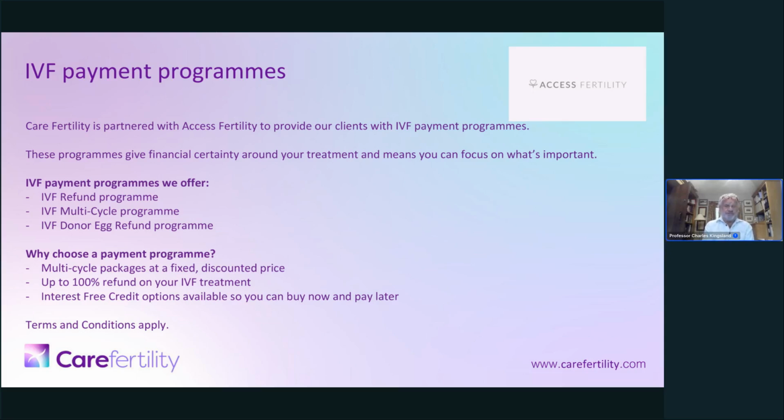We also have, my goodness, I'm going on a bit tonight. We also have payment programs, as I said to you before. How long am I going to be treated for? How much are we going to pay? Well, we now have interest-free programs. We have repayment programs, and we partner with Access Fertility to provide all of our patients with different payment programs. These programs give you financial security around your treatment, and you can focus on the treatment itself. As I say, it's stressful enough without thinking, oh, you know, what's the next bill that's coming along.